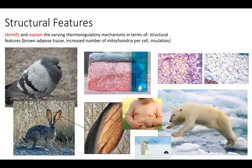This tissue is specialized for rapid heat production, and babies actually can't shiver, so they need to be able to keep warm in different ways, and that's why they also have all these baby rolls, this baby fat. In cold weather, birds fluff their feathers, and animals raise their fur to thicken the insulating layer. We do something similar as humans. We have goosebumps, but it's not so effective, so that's why we tend not to live in extremely cold conditions.